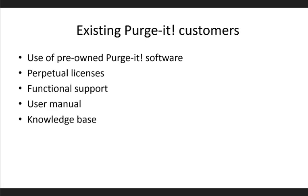Okay, so for the existing Purge-it customers, there's obviously the use of the pre-owned Purge-it software. So you've already bought Purge-it, you've already got it installed, you already know about it. You've got the perpetual license, and if you're on annual maintenance, then you've got the functional support, the access to the user manual, and also the Purge-it knowledge base as well. So that continues because you've already bought the software and you still continue to access that.